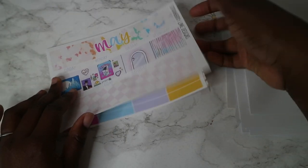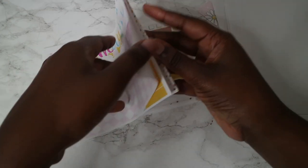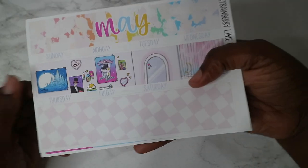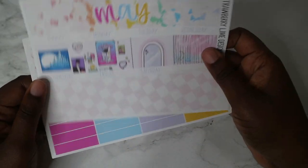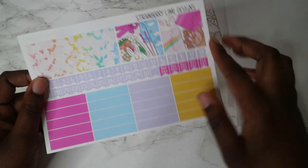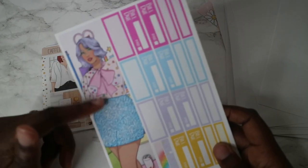Then I got this May monthly because I like this one better than the PlannerFace monthly for May, because most of my monthlies are from PlannerFace. I don't really like the layout of Strawberry Lamb Designs monthly kits though, but this was the Moon Prism artwork, and I love this fashion girl. So yeah.